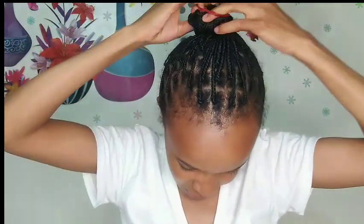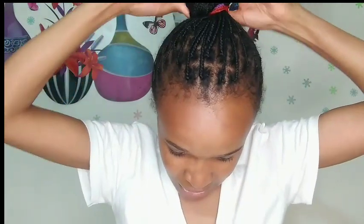And by tucking away your ends, you're securing your protective style and ensuring that everything is well put away and that your ends are well protected. And when we're still talking about ends, we move on to the third point, which is keep your ends moisturized.